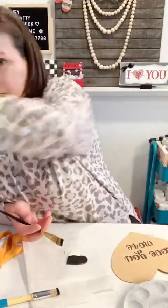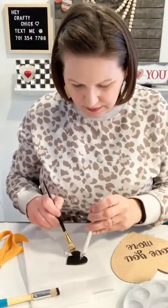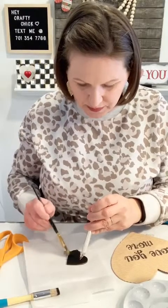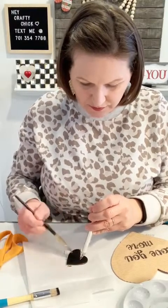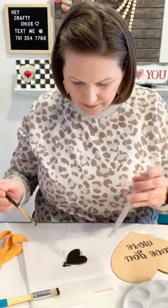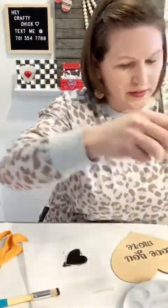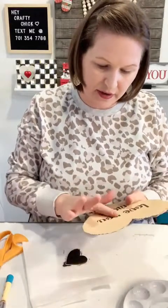When I have something little like this and I don't want to touch the paint with my finger to hold the heart down, I usually use my X-Acto knife just to push on that, make sure it doesn't budge while I'm trying to finish painting it. There. We'll let that dry. I'm going to put this in my water. Put this aside. Let's see if this is dry, because if it's dry, we can slip it in there and see.